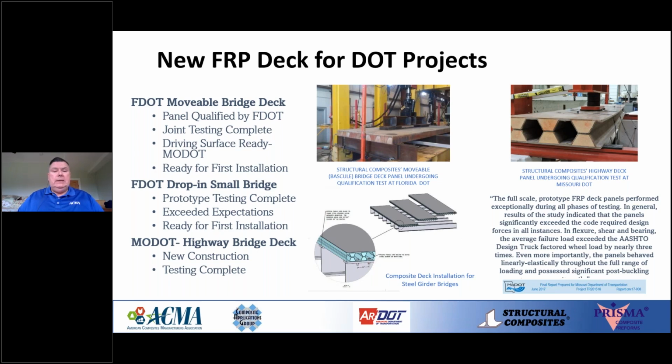It's being tested by Florida DOT, and preparations are for first installation at Florida DOT, but a recent bridge application has been installed in Tennessee. It was a short span bridge that was monitored and wired for that application. So again, the one thing that does happen with composites is that there's always new innovations.